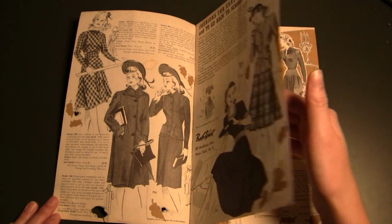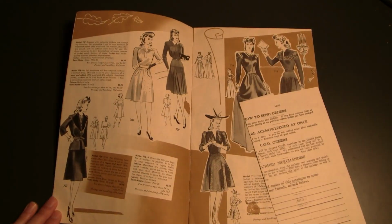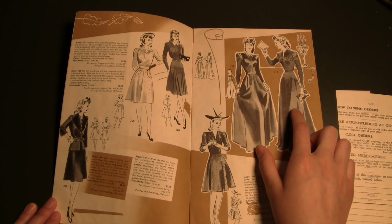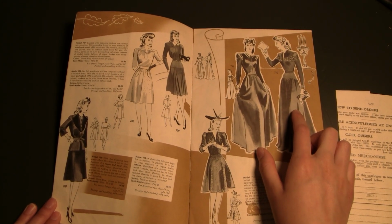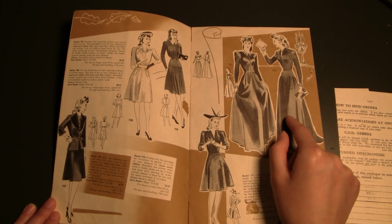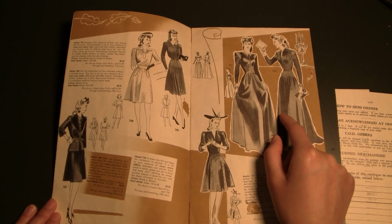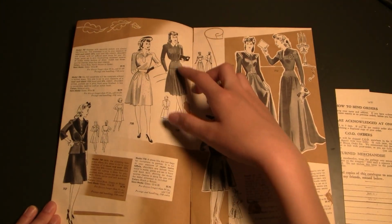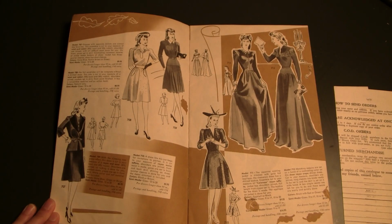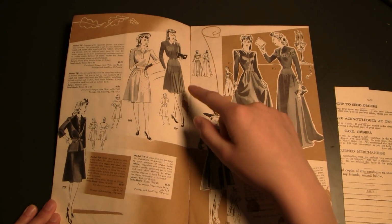The next page of the catalog has the order form, as well as 2 beautiful evening gowns. I don't know a ton about evening wear, but they look to have some 1930s influence to me. This was a couple months before the US entered World War II, so that explains why they were able to use so much fabric on these skirts. This dress has some beautiful pin tucks and pleats. I love pin tucks. The only thing I don't like about them is the amount of ironing you have to do to maintain them.